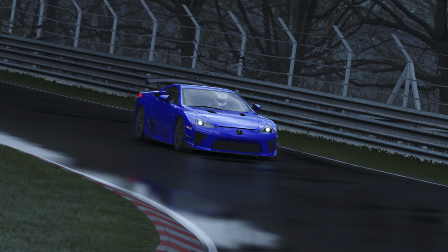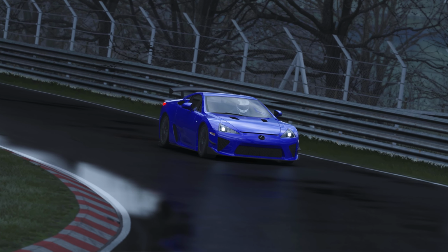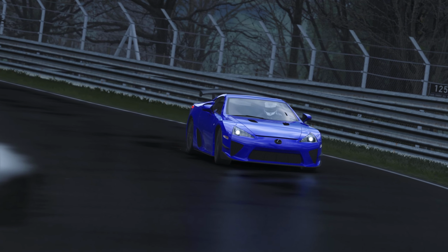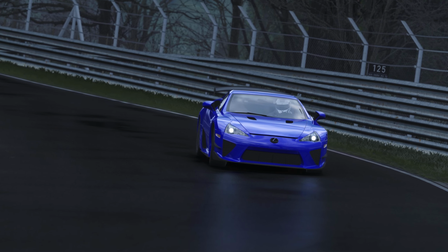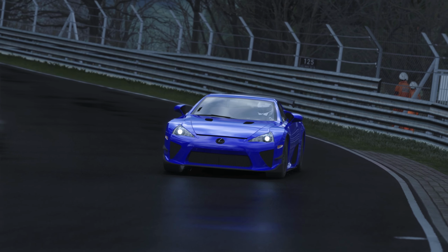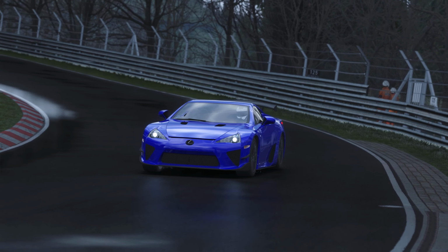Now, when it comes to the legend, the LFA Nurburgring package set a lap record at the Nurburgring that made jaws drop around the world. It lapped that beast of a track in just 7 minutes and 14 seconds. That's faster than a lot of dedicated supercars.